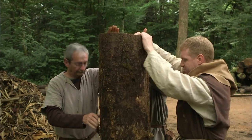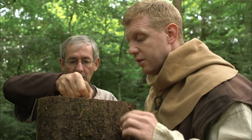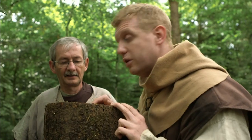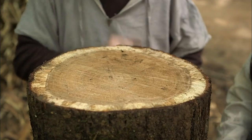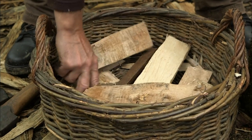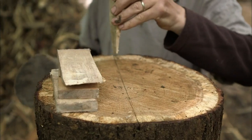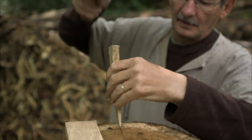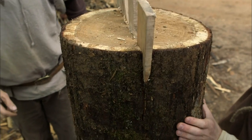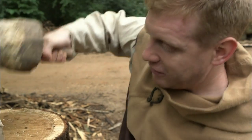A new door is needed for the castle, and the first stage is to split a tree trunk into planks. Jean-Michel showed me these natural splits in the wood, and this is what we need to work off. We need to follow these to get our planks. Using wedges means it's possible to split timber of any size. They're hammered into a small cut at the top of the trunk, following the natural weaknesses in the wood. I can actually start to hear the crackling of the wood as it's starting to split.